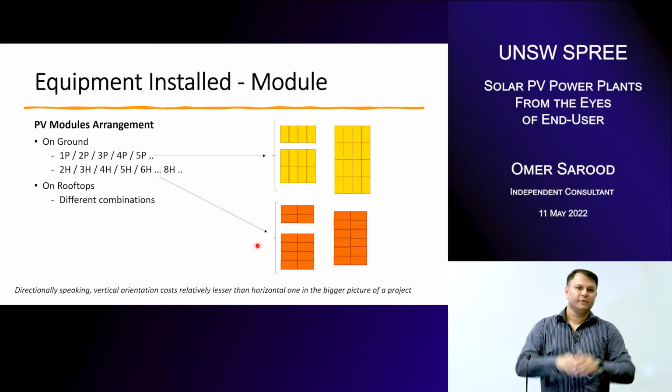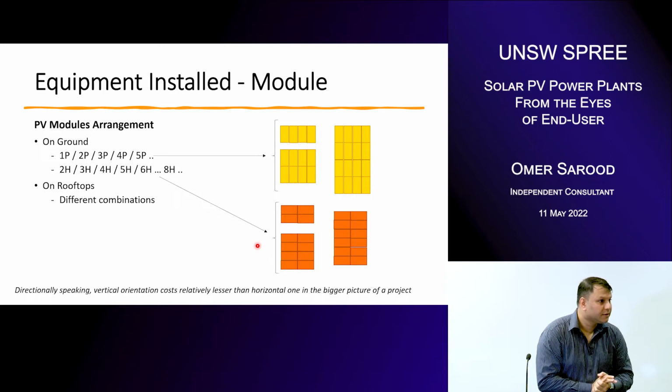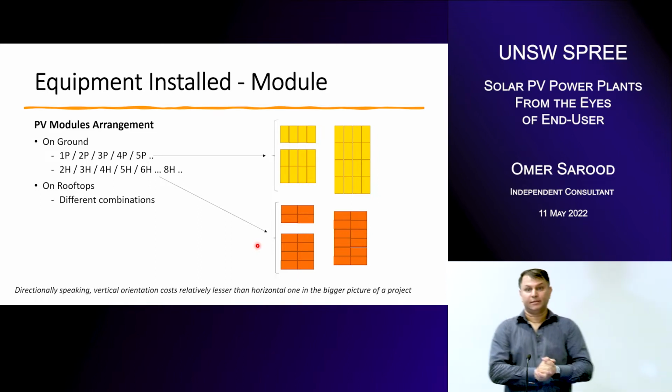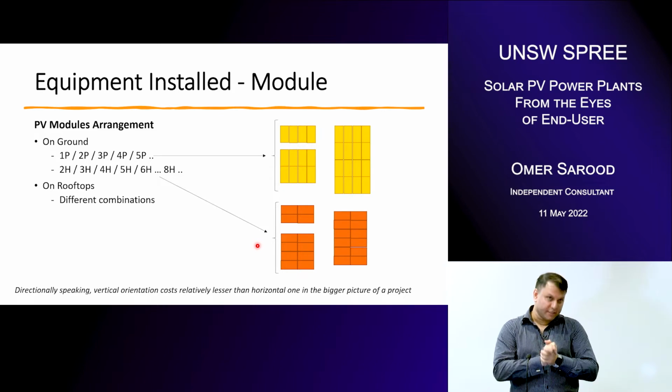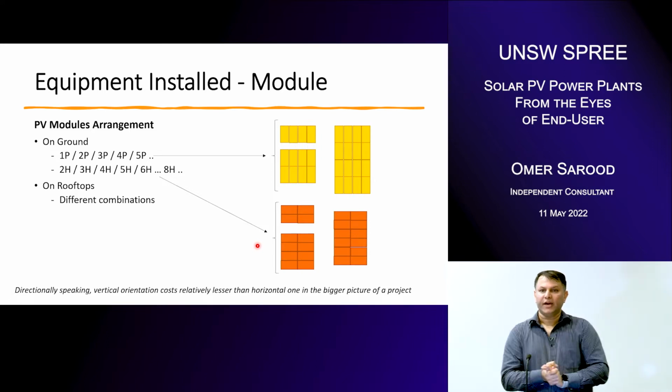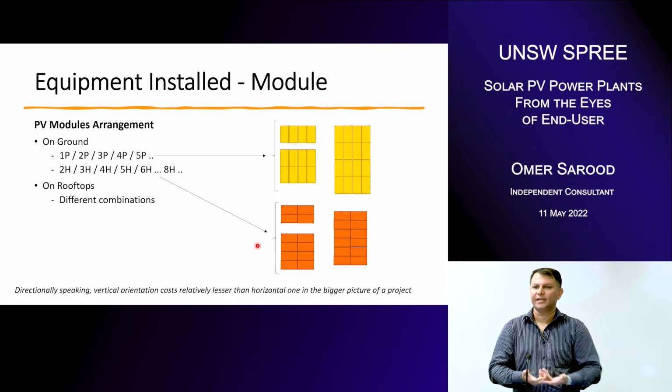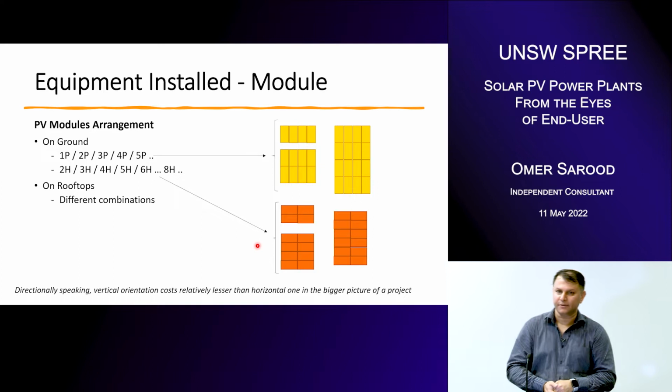But in reality, mechanical structure, or, well, yes. One of the basic things that needs to be looked into is what kind of structure is being put to hold the modules in place. So if you have a vertical orientation of the modules, usually the mechanical structure tends to cost less because of the tonnage of the mechanical structure. Lesser structure is used. If you put the modules in horizontal positions, you need to put more structure material. Simple physics, no rocket science here.